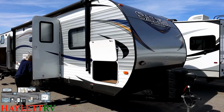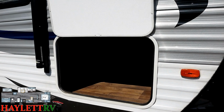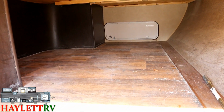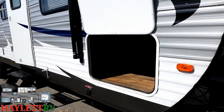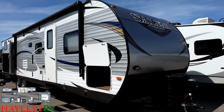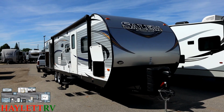So exterior looks good. I don't see skin flaking. I don't see dents and damage. I don't see decal issues. Huge pass-through on these. That is something I like about the Wildwoods that we carry new here at Haylett RV. It is handy to have that kind of space. This has power tongue jack, power awning with lighting, 4-corner power stabilizer. So everything on this is basically push button, simple and easy, which is always excellent.